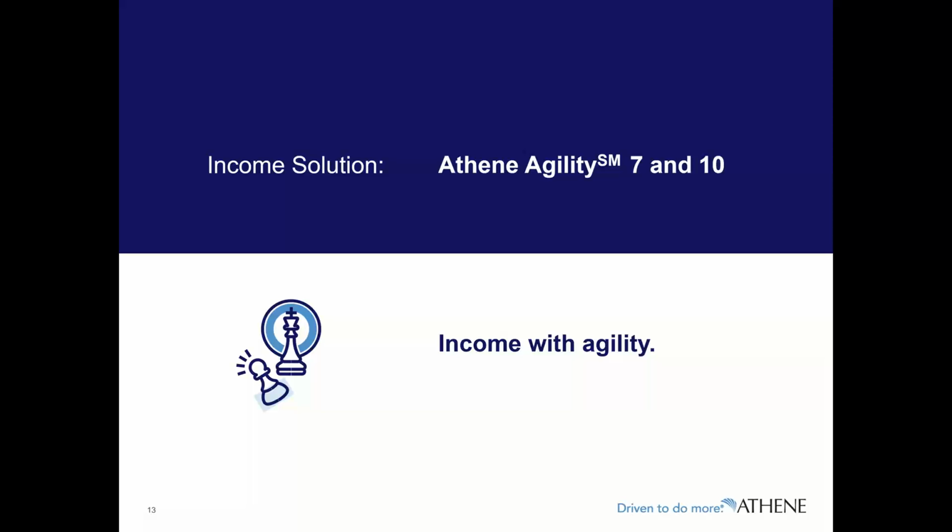And the nice thing about Agility, it has liquidity just like Ascent, but it takes it one step further. So 10% free withdrawals starting in year one. However, its free withdrawals are 10% from the initial premium, whereas Ascent is 10% of the account value. So for folks that are looking for predictable cash flow, you can use the 10% free withdrawals from Agility to do that. And so a lot of folks will use Agility to fund a life insurance policy, for instance.